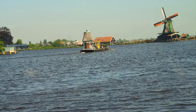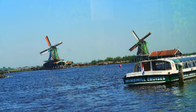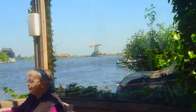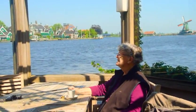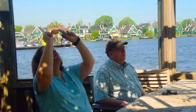After leaving the windmills, we walked down the canal over here and went into a nice little cafe, right on the bank of the canal, where they served us coffee or tea and a piece of Holland pastry, which was very, very good. As you can see, we're here having a good time on the banks of the canal and enjoying our refreshments.